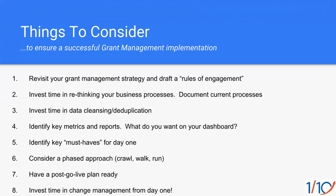Also define the rules of engagement. If you're an organization that manages all your grants in a separate application or in spreadsheets, and now you're in a centralized platform and other people are looking at your data, you want to make sure that you have a good communication plan on when it's okay for them to speak to a prospect of yours, and when it's not. So these rules of engagement are very important. Rather than just siloing data and saying, I don't want anybody to see my data, it's good that everybody can see the data, but have clear rules as to when it's okay and not okay to speak to any of my prospects.